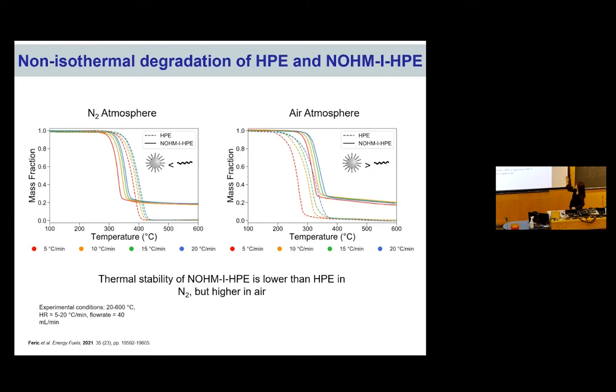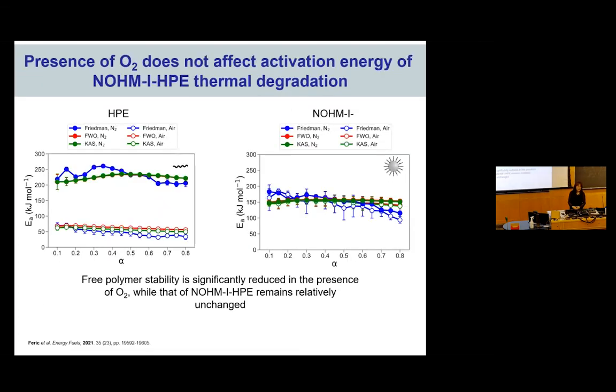But as soon as we put the oxygen into the system, they start to degrade very quickly. So do you remember after 100 cycles, it had 80% degradation? This is one of the reasons. And if we actually calculate the activation energy, it's really clear.